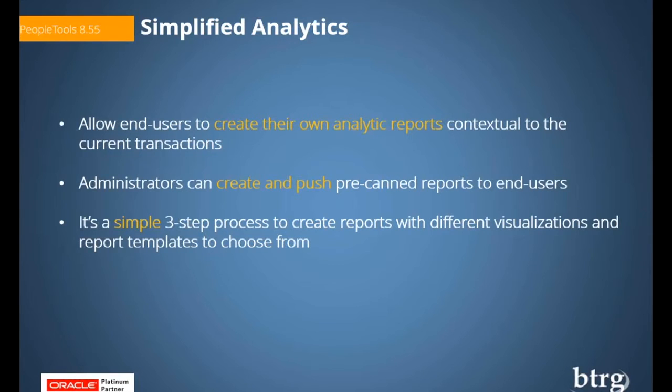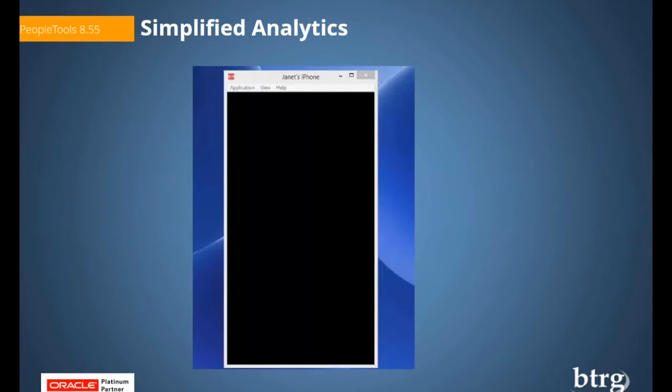But also administrators are able to create and push out analytics to other users within the system. So you can either do it yourself as a user if given the appropriate access, or an administrator can create these very easily and put them on individuals' My Analytics pages so that they can run these. So the first thing we're going to do is show this on the iPhone, just running an analytic.